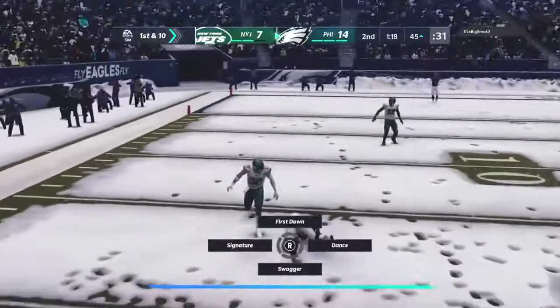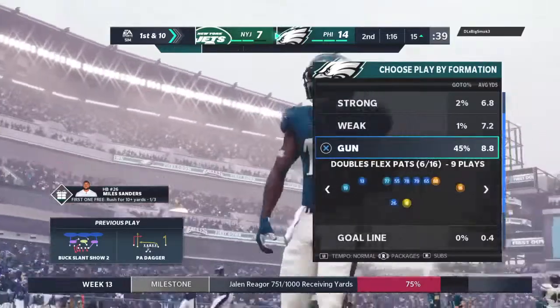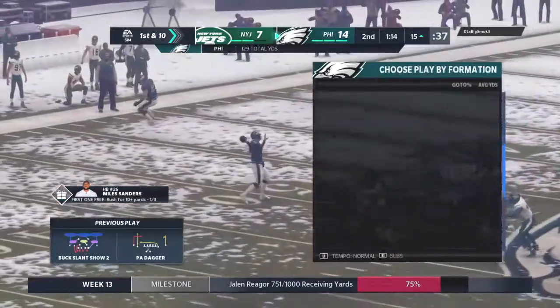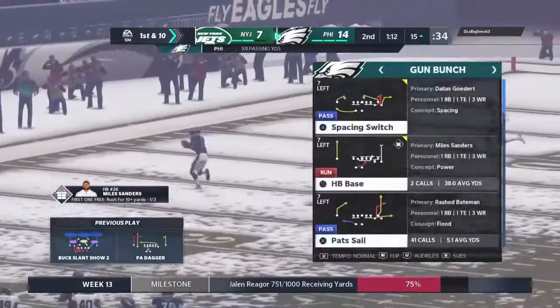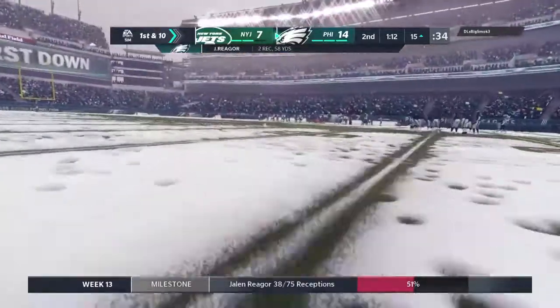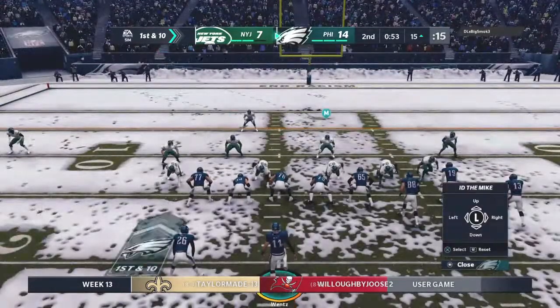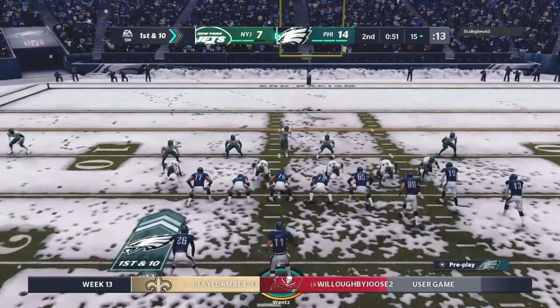Past the 20. This ball complete to Ragar. And they're going to be set up down around the 15-yard line. Eagles. Give him 30 yards there. First and 10 at the 15-yard line. So after the big play, look at this, all the way down at the 15 now on first and 10.